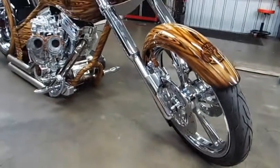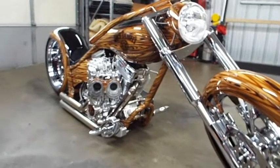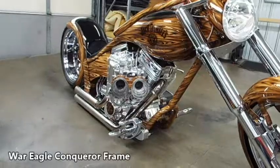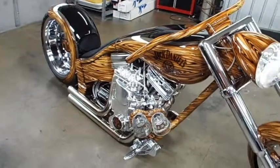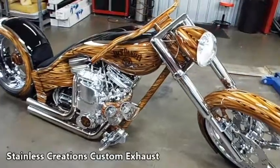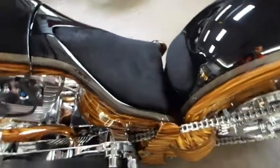Just real quick on the details: custom made front and rear fender, custom made tank, custom made oil bag, handlebars. It's a War Eagle single sided frame. It's been modified a little bit, but it is a War Eagle single sided frame. Also has one off War Eagle wheels on front and back. Bare asset seat that's no longer in business out of Las Vegas. It's like a real fine suede.